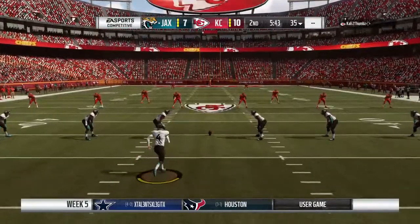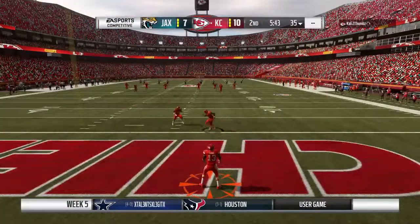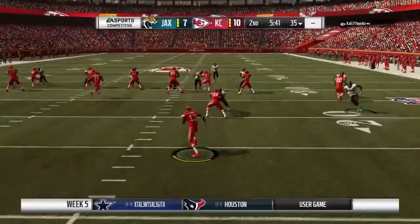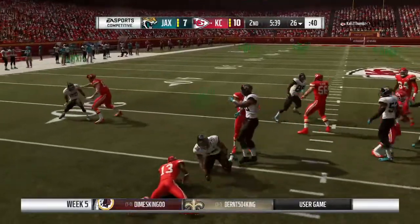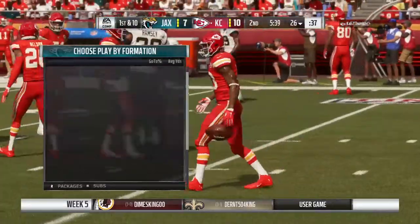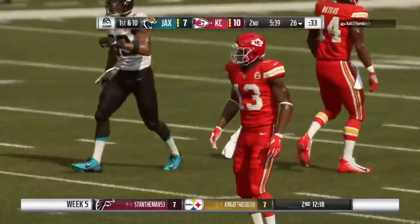Here's Lambeau out to kick this one away. This will be taken to the back of the end zone. And he'll get it up to about the 26-yard line, just across the 25. And now here comes Kansas City. And last time, one-play interception.